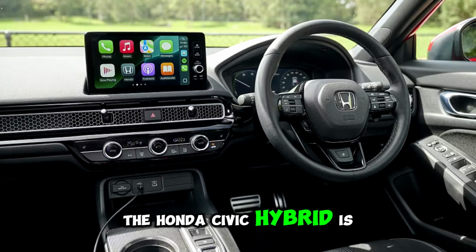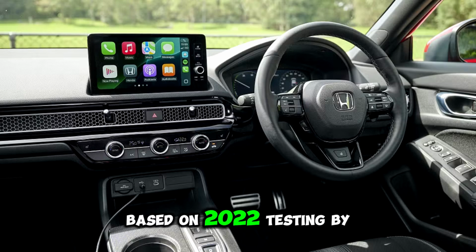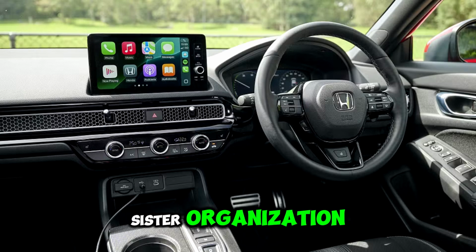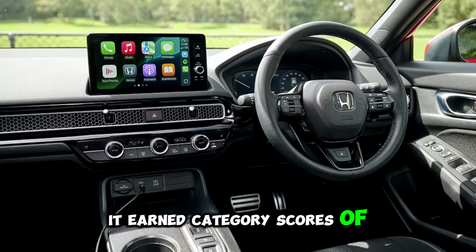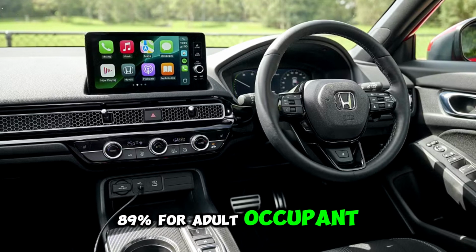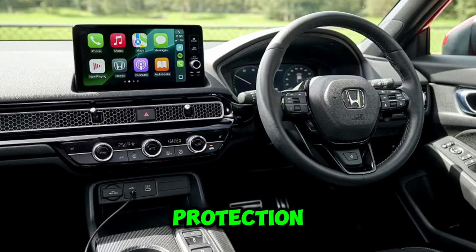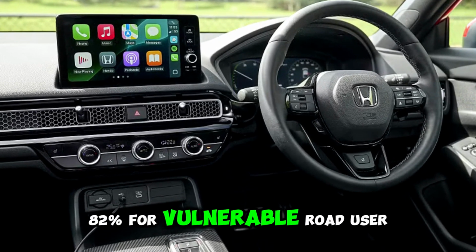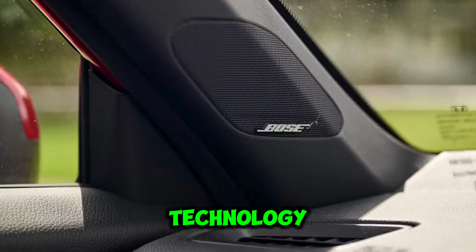Is the Honda Civic a safe car? The Honda Civic Hybrid is covered by a 5-star ANCAP safety rating based on 2022 testing by sister organization Euro NCAP. It earned category scores of 89% for adult occupant protection, 89% for child occupant protection, 82% for vulnerable road user protection, and 83% for safety assist technology.